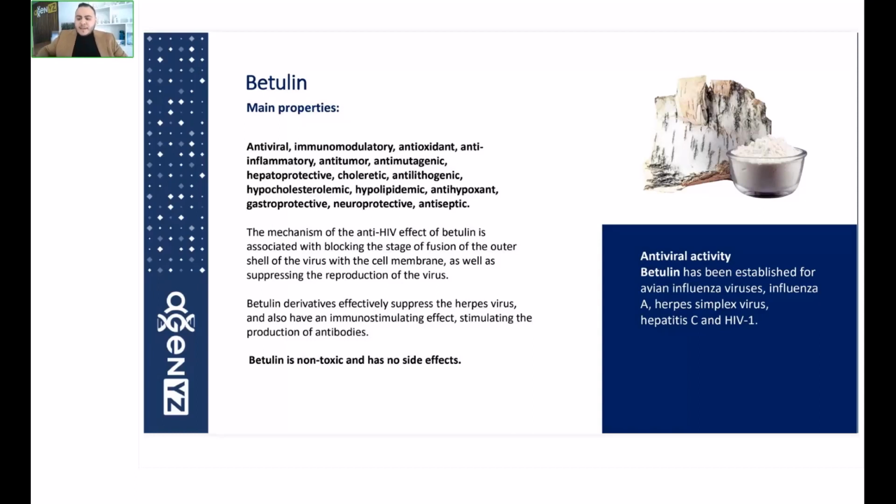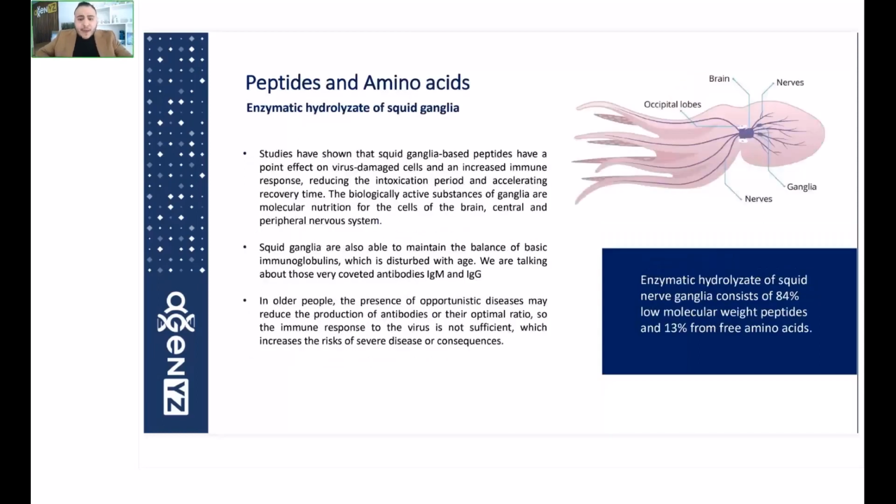Betulin has been established for avian influenza viruses, also known as bird flu, influenza A, herpes simplex virus, hepatitis C, and HIV. We are now continuing with peptides and amino acids. As I said, these are derived from enzymatic hydrolysis of squid ganglia.